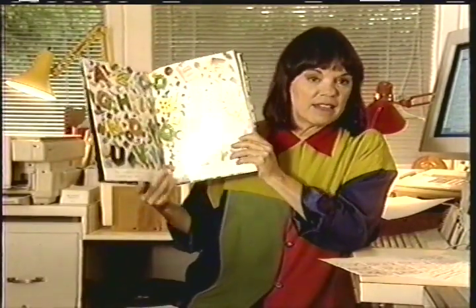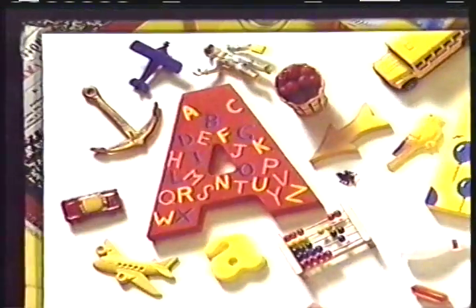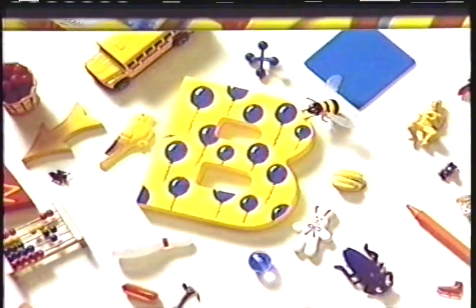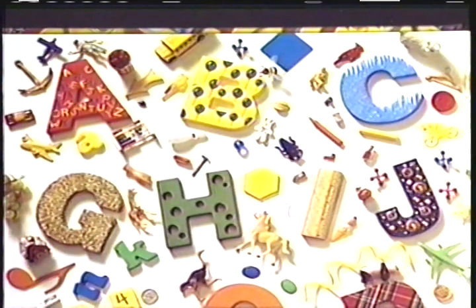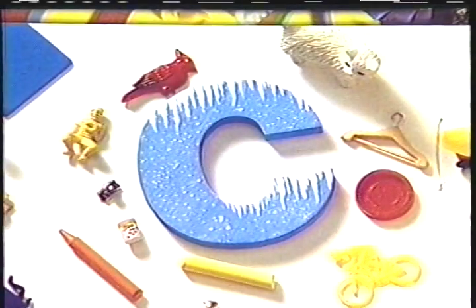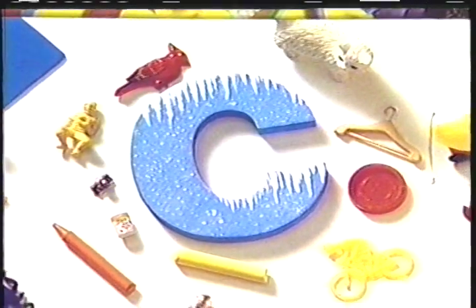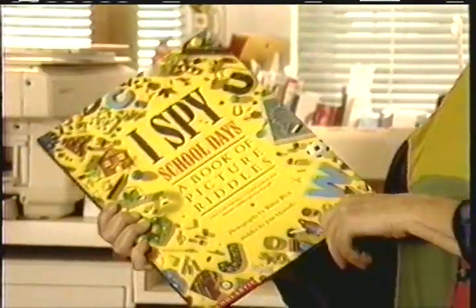Each spread has a learning activity embedded in it. For example, here, there's just a very simple game you can play. A is for alphabet, B is for balloon, and then you can look at all the objects around the letters. For example, C has a cardinal, and now you can say, well, let's take that cardinal. Where else could I put it? You could put it by R for red. I really had fun working on this book.